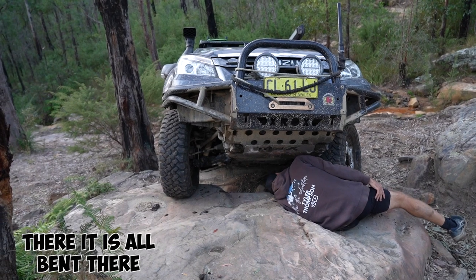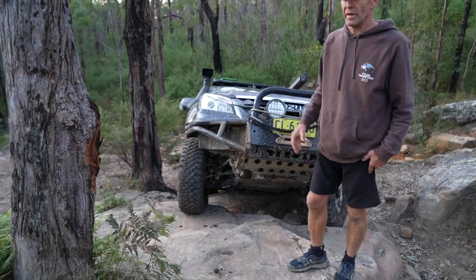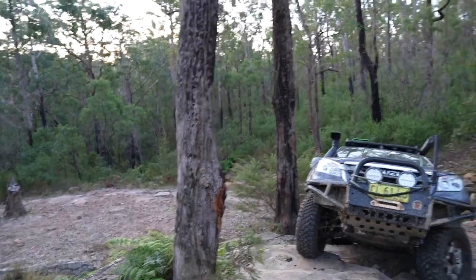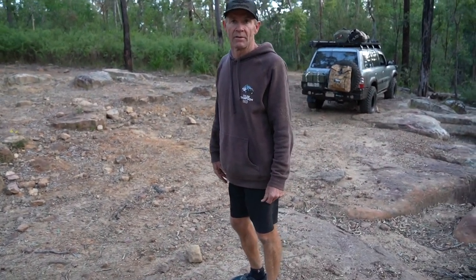Oh, there it is, all bent there. Yeah, what is it, bent? Yeah, bent massively. Yeah, it's bent like a boomerang. Okay, we'll throw it into Nara then and see if a new one comes back. Boomerang's back.